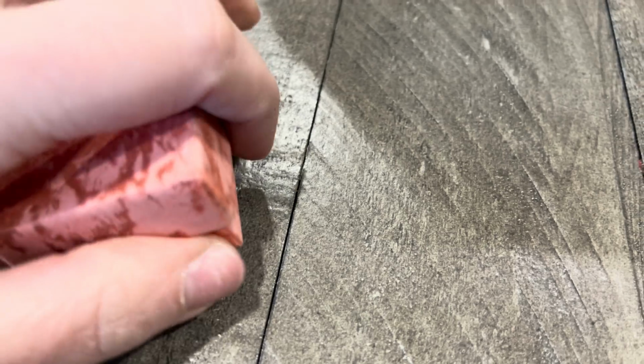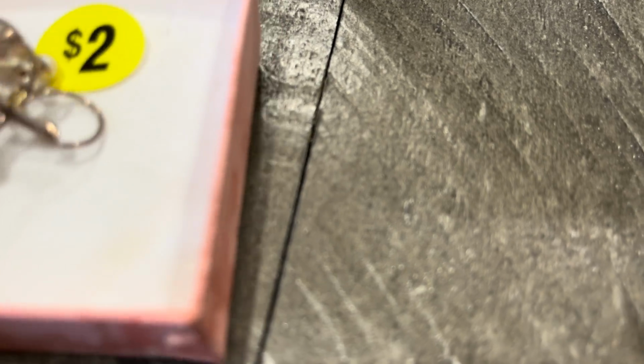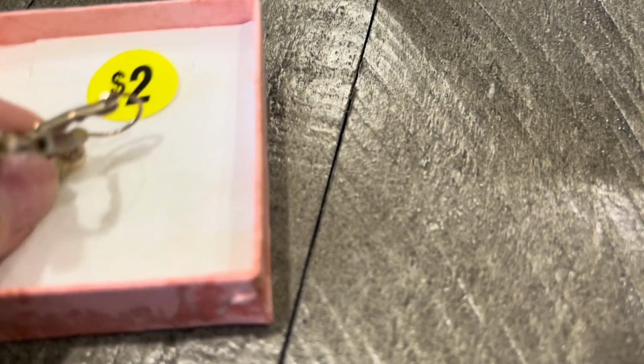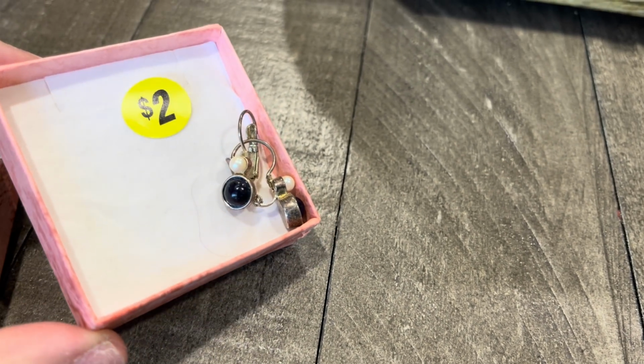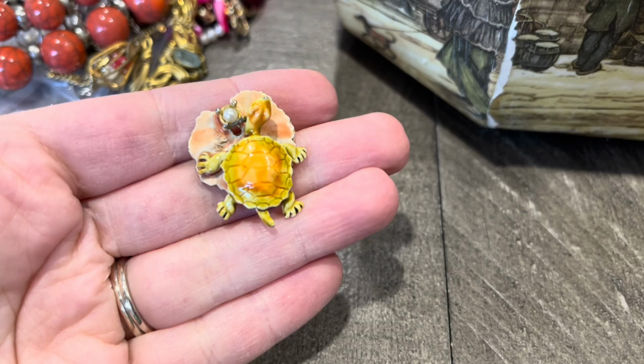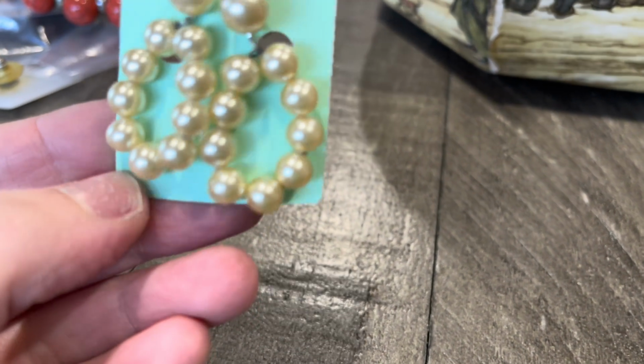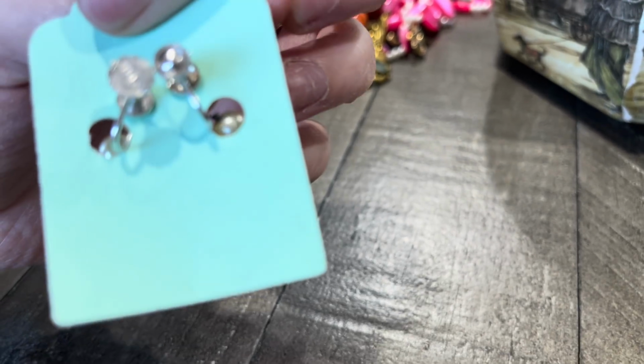I don't remember getting these, to be honest. They look like sterling with maybe onyx, or is that blue? I'm not sure. And there's a hair. But $2 on those. A quarter for these beauties. It's a turtle pin. He's on a lily pad. I think I might have got that at the antique place. Clip-on earring. They are marked something. Those were $1. They're trying to clearance them out.